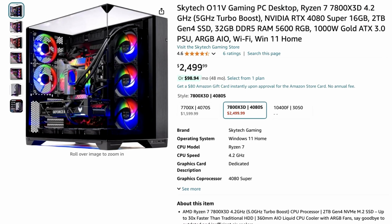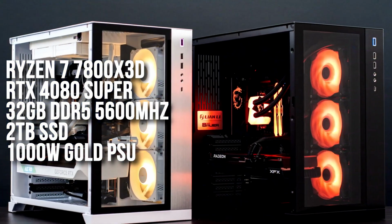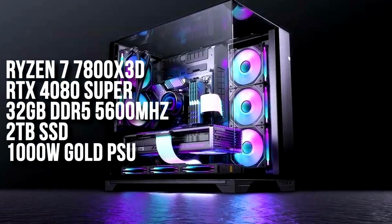Now, if you have more money to spend and you want to play at 4K ultra settings, but still you don't want to spend more than $3,000, then the Skytech O11V from Amazon is the best option for you, but not the same as the last one. This one has a different graphics card in the RTX 4080 Super, and you get the fastest CPU in the market once again in the Ryzen 7 7800X3D. And here you get 2 terabytes of Gen 4 SSD.